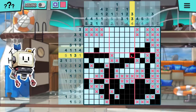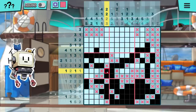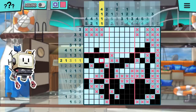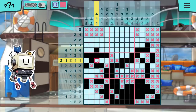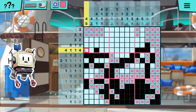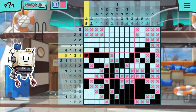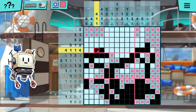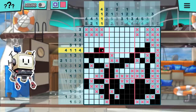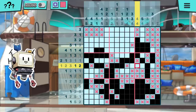3 has to be part of this. So we can lock that off a little bit more. Can't necessarily negate any of those quite yet. These have to be connected. No, they don't. Not necessarily. They can go up. Yeah. Oh, this has to be here, if this is part of a 4. Still does not determine. Oh. This has to be a 3. Oh, which means we actually know where this 4 is.